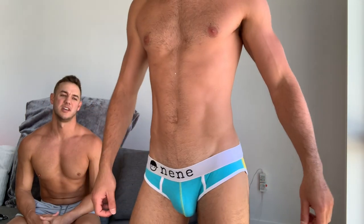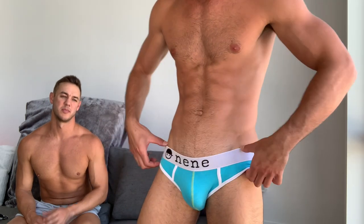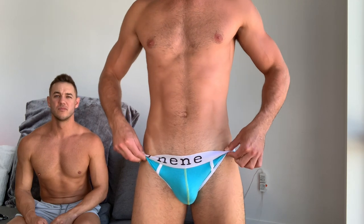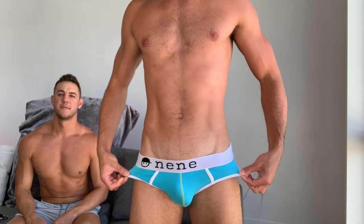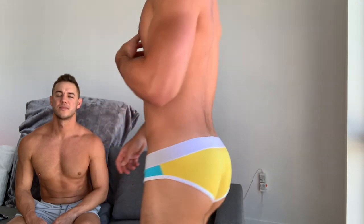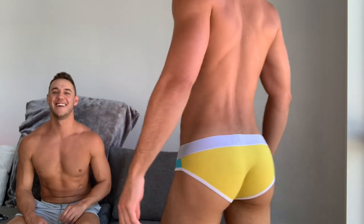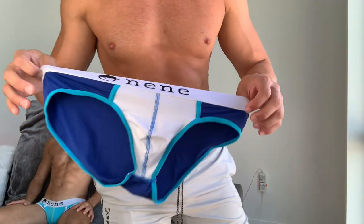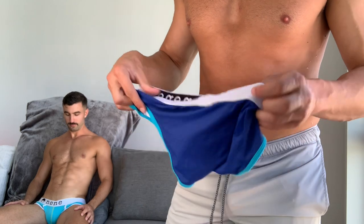Do you like the cut? This part? Yeah, I do like it. Sometimes I even like it when it's smaller right here. But this is a good cut. I do like the Nene cuts. Okay, right. I'm gonna do Nene as well. It's another brief. A little bit different color.